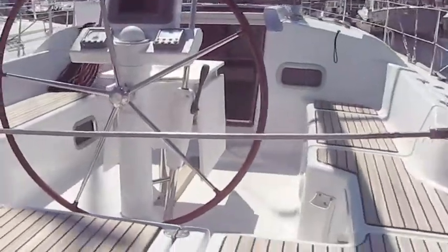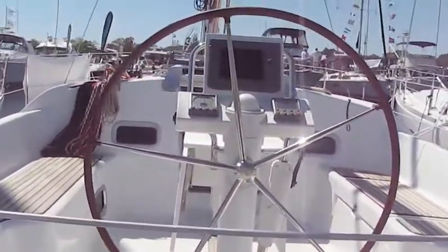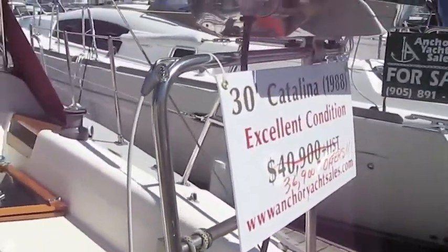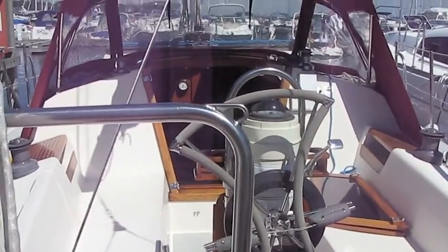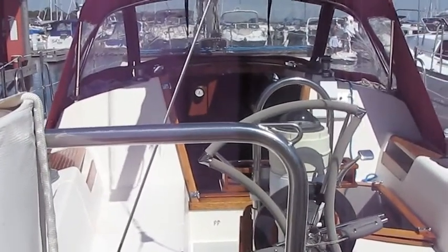Wouldn't it be great to buy a brand new boat? For sure. So we've been looking at the 30 Catalina for quite a long time, for a few years now. This one is on sale for $36,900. There used to be quite a lot, and it's gone down.